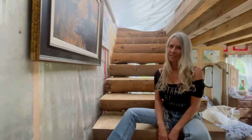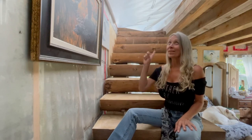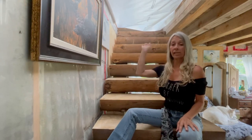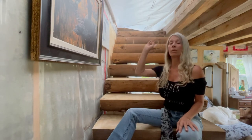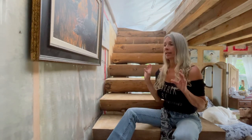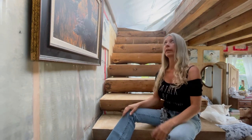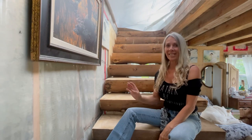The staircase is finally built and I am so happy with the result. As you can see, the upstairs is still blocked off with a piece of plastic or a vapor barrier because last year I installed the insulation on the upstairs and I didn't get a chance to place the vapor barrier and the acoustic sealant. So I'm keeping this blocked off because I don't want all that particle dust to come down here. So anyways, I still have a lot of work to do on my staircase.